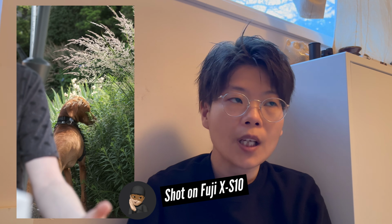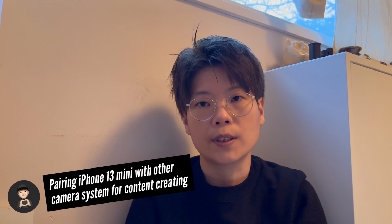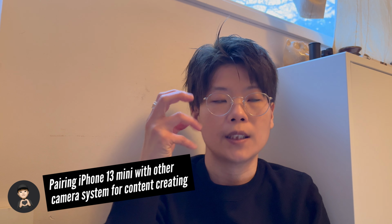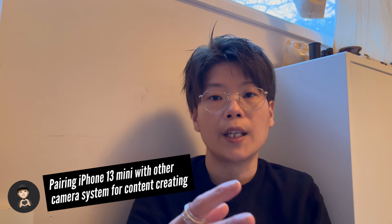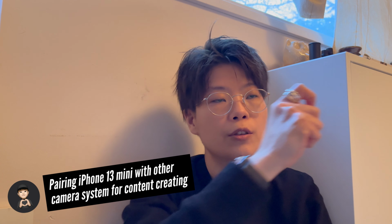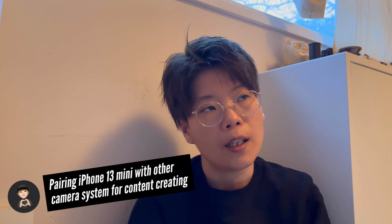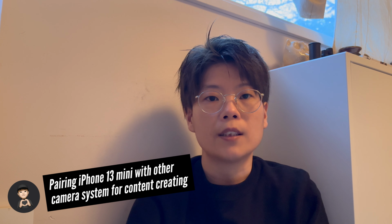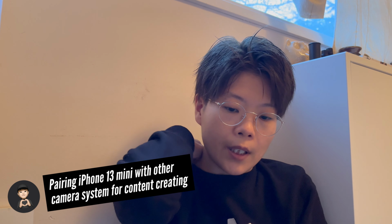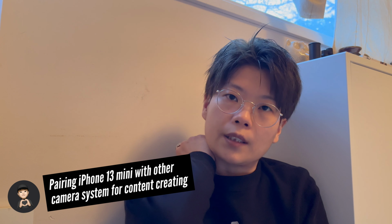So I find that it works a little better, more spontaneous with the iPhone setting to switch, or just have a small device I can handle in one hand with great image stabilization. I can just quickly take out my phone, shoot videos, and then put it back in my pocket and take a picture at the same time. So I just find that this works really well with the process that I'm currently working on in creating content.